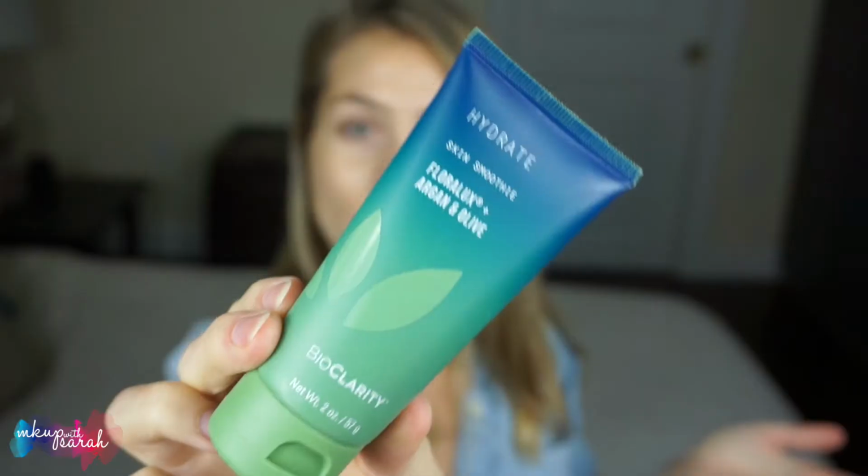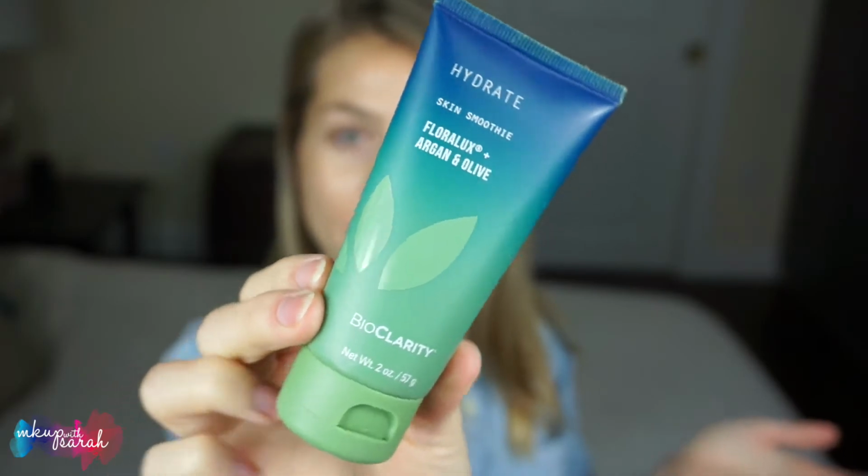So to prime my face, I'm just going to use this. This is more like a moisturizer, but I'm also going to use it as a primer. This is the BioClarity Hydrate. I use it to hydrate my face anyway, and then I don't really have to go in with another primer on top of it, which is really nice. I'm just going to rub that in.